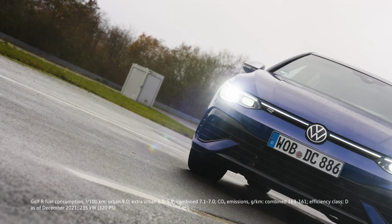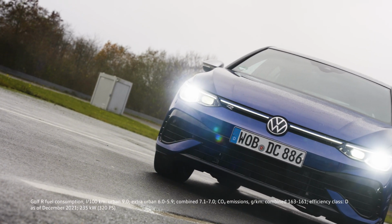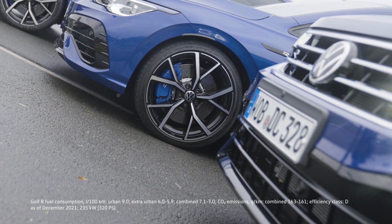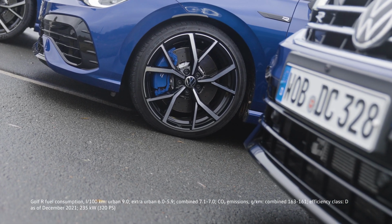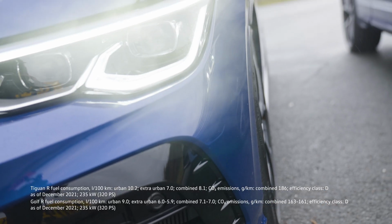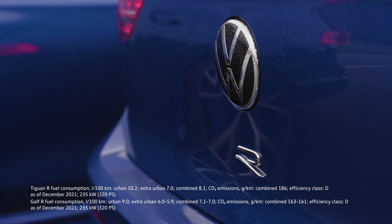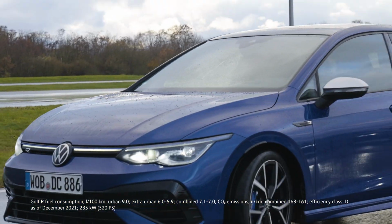Here we see the new R-specific front end with its dynamic-looking bumpers and wide air intakes. The sports suspension is also typical of Volkswagen R. On the Golf R it is 5 mm lower than on the GTI. By the way, the color of Volkswagen R is called lapis blue.